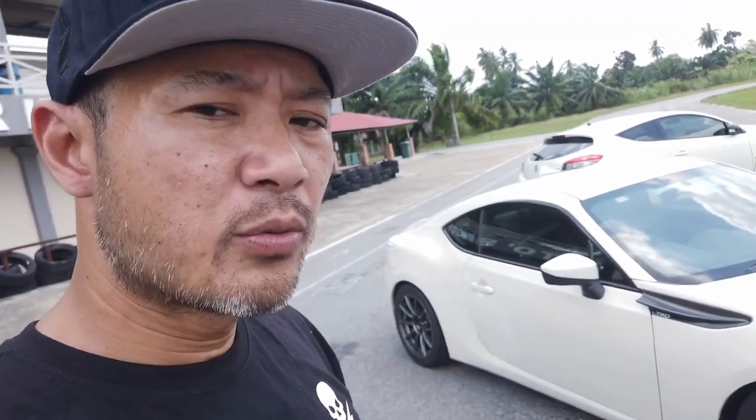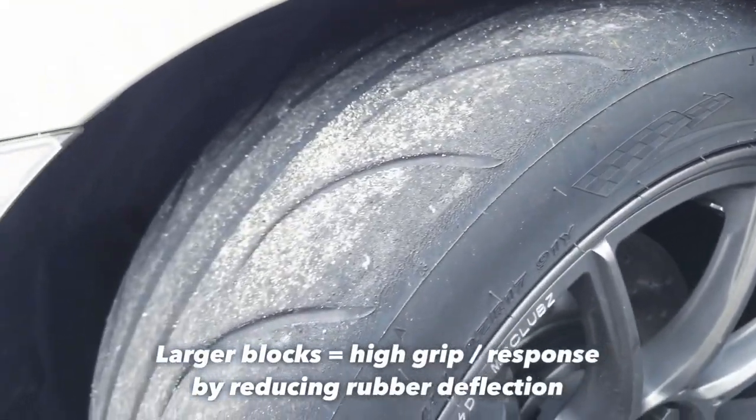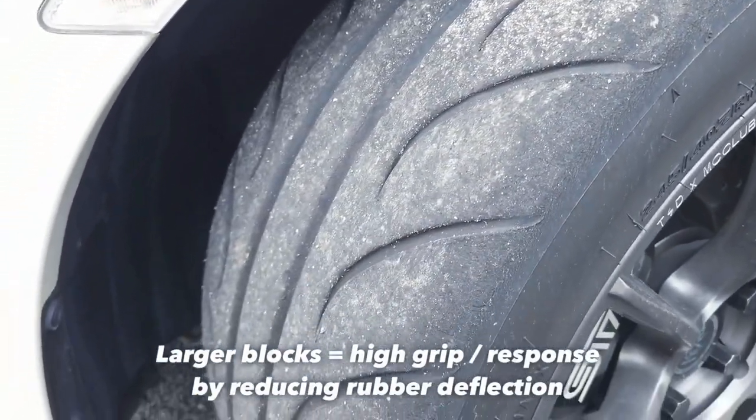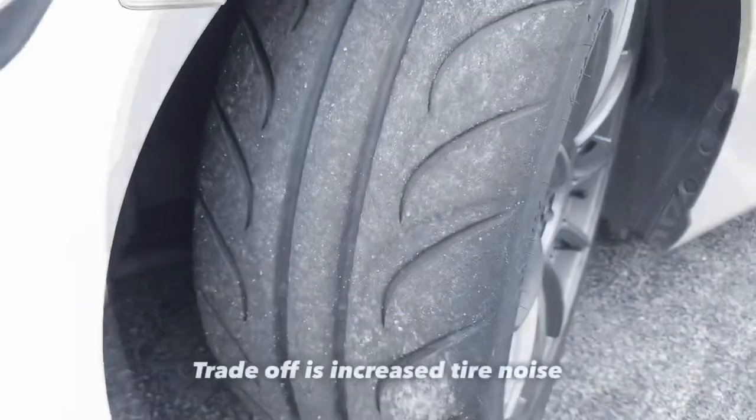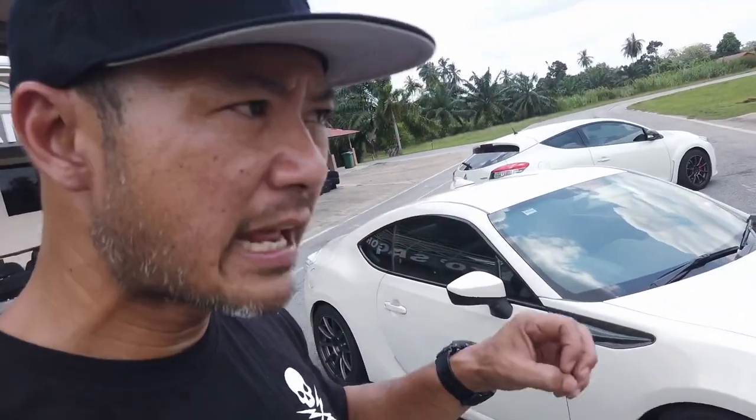What I found is actually the tire noise, which is relatively high. But if you look at the design of the tire itself, it is very, very aggressive. So you have very big blocks on the inside and on the outer edge of the tire. The bigger blocks reduce the deflection on the tire blocks, that gives you a better direct feel on the steering, and of course grip, you know, overall grip.